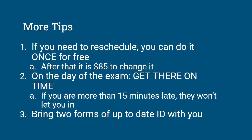Now, if you need to reschedule, you can do it once for free. So let's say you're halfway through the 4 month time period you've set for yourself, and you're like, man, this just isn't going to work. It's too much to learn. So you want to extend it out by maybe a month or something. You can change it that one time for free, and after that, if you keep changing your mind, it's $85 every single time to change it.